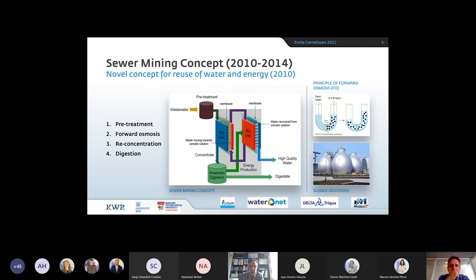So we could offset this with the digestion of the concentrated feed stream. And you see here some elements. You need to pre-treat the water. There's a forward osmosis step, you reconcentrate, and here the feed is digested. It was a cluster of partners. Again, Waternet stepped into this project. At that point, Delta Triqua, HTI, supplied the membranes. They have since changed hands and names. Also the University of Delft.